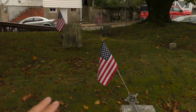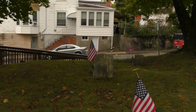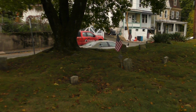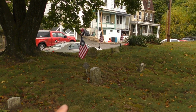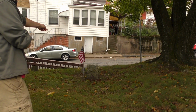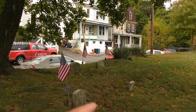Yeah, one, two. Another one back there, it's getting dark. There's several other Spanish-American ones too. Yeah, it's a Spanish-American War. I think it's the most Spanish-American wars I've seen in one. That's another one right there. There's a circular one up there too. I don't know what that one is.